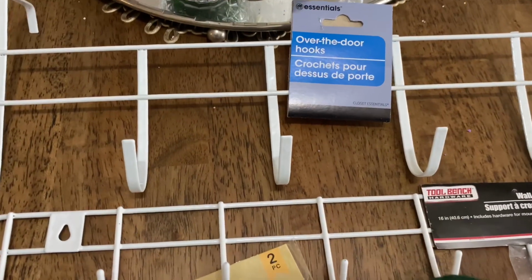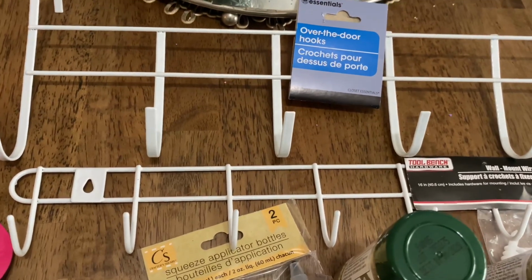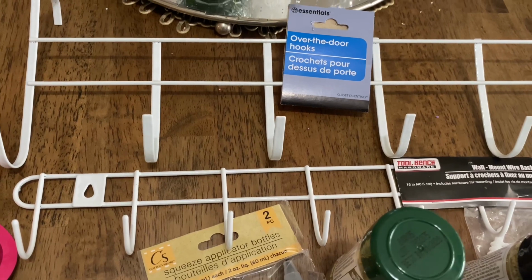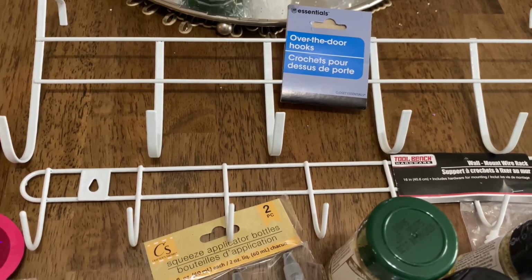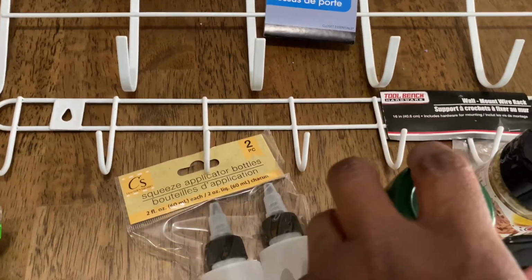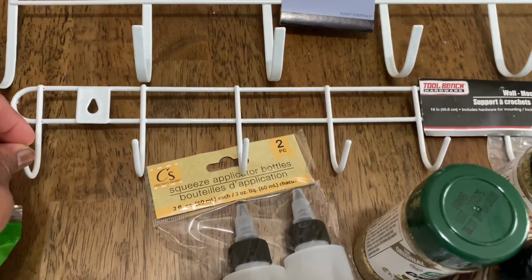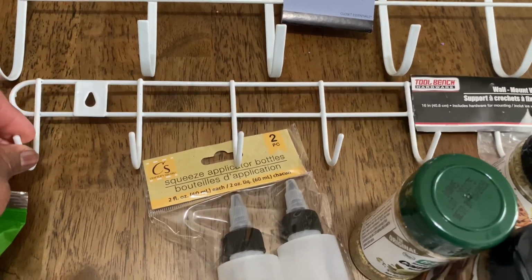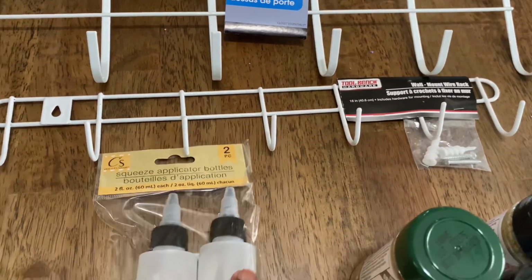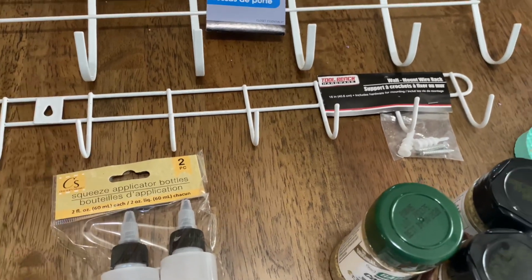The next thing, I got me another over-the-door hook. I'm looking to do something else with this, like put my hats on, or yeah, I think it's my hats that I'm looking to put with these. The next thing I seen was this wall mount rack. I don't know what I'm gonna do with this, but I went ahead and purchased it just in case I needed it for something. Who knows? They had a whole lot of them, so I just went ahead and picked up another one.